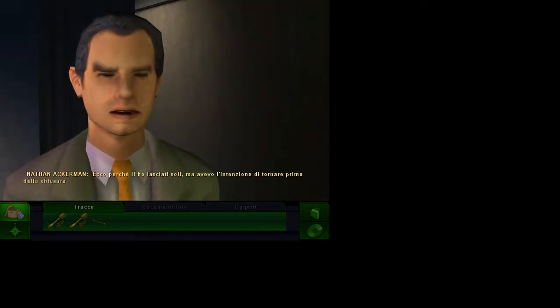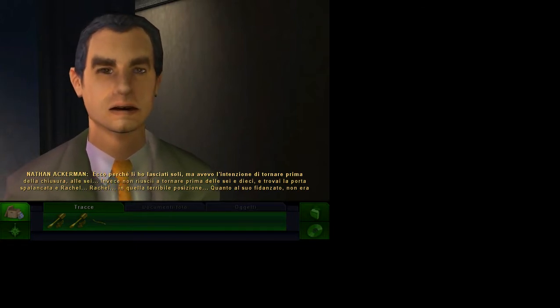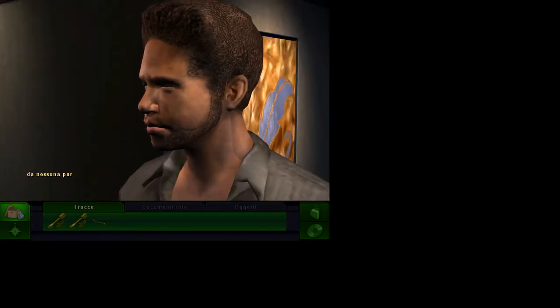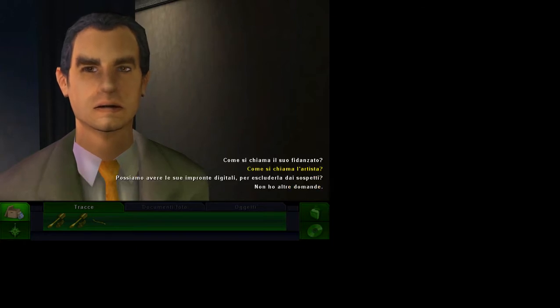So that's how I came to leave the two of them here, and I had intended to be back before we closed at 6. As it was 6:10 before I returned and found the door wide open and Rachel in this terrible posture. As for her fiancé, he was nowhere to be seen. This is the most ghastly thing that has ever happened at the Nathan Ackerman Fine Art Studio. What kind of mad beast are we dealing with here?